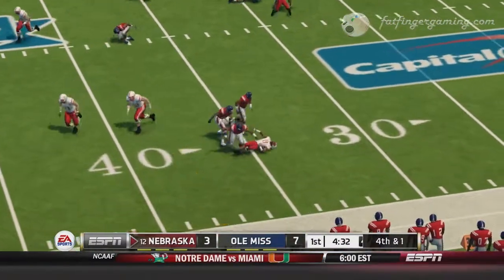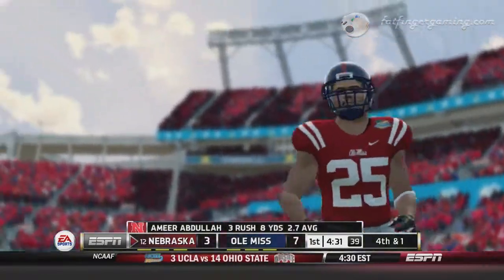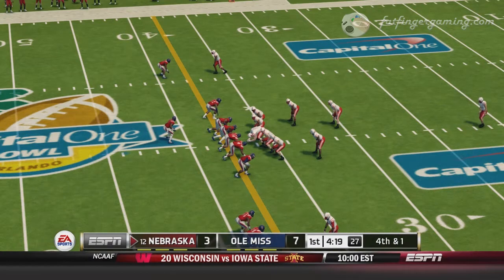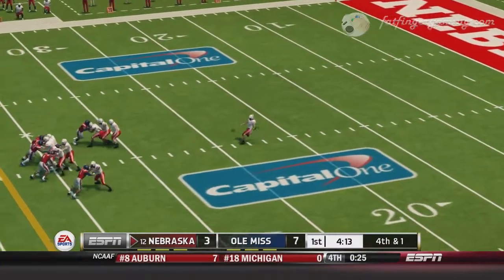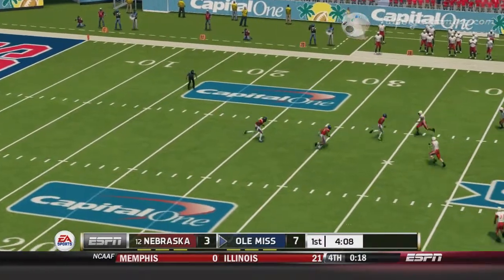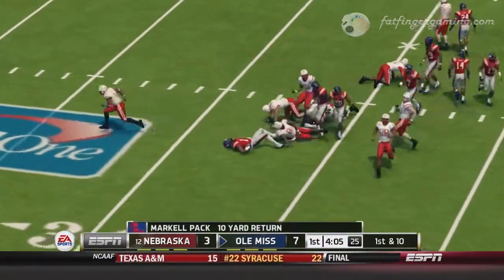He laterals the ball. He's tackled at the 36. Couldn't get that additional yard he needed to keep the drive moving. No, he was trying to muscle his way past those big guys, but they stood their ground. Pack is back deep to return the punt. Takes it to 25, brought down at the 34-yard line.